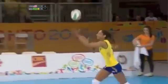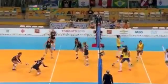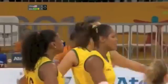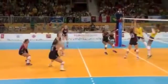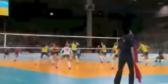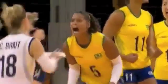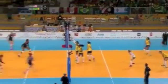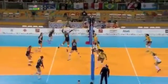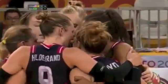As the United States and Brazil are 1-1 in round-robin play. But they are going to wear that one. Fisher calls a timeout. Americans had a huge lead at one point, and they're going to go into the middle. And that has worked for them consistently.